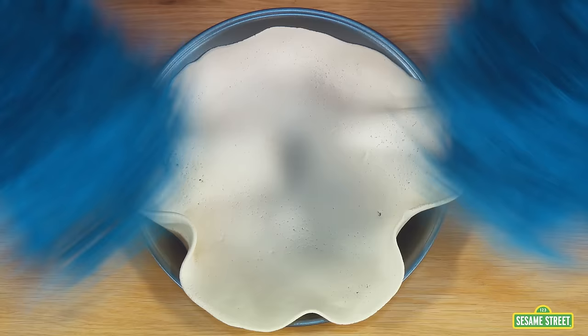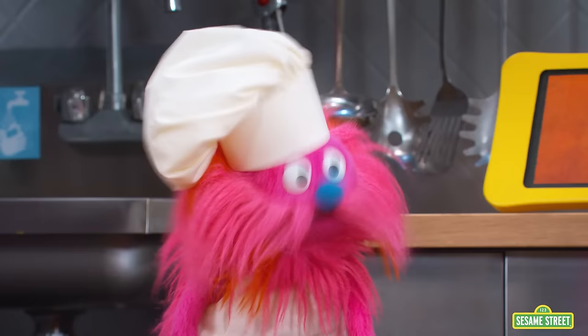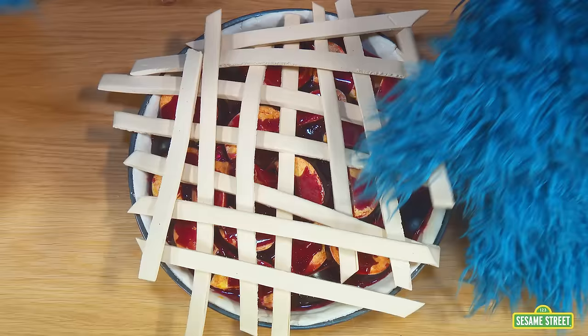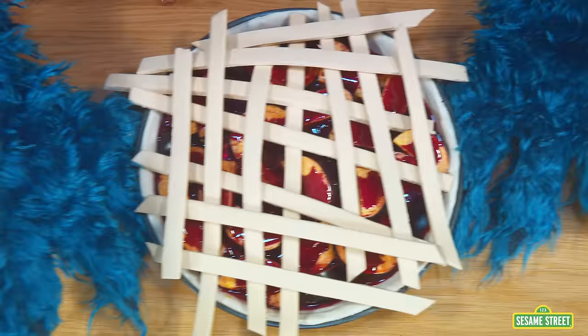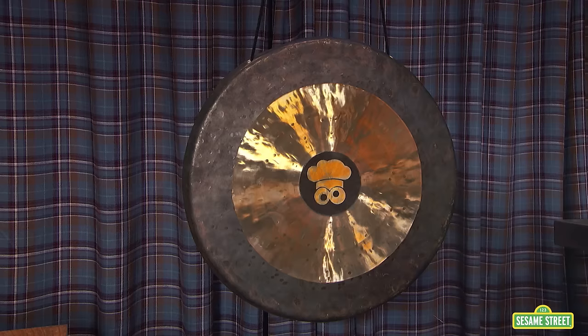Now take the pie dough and put it into the pie dish. And now fill it with the mixture. Then use the leftover pie dough to make a nice little pattern on top of the pie. Oh, me going to love this. There we go. Now we put it into the oven. Oh, smells like it's pie o'clock. And you know what? That me favorite time of day. Oh, it's ready!